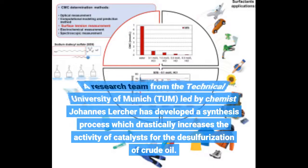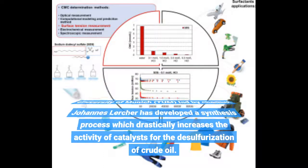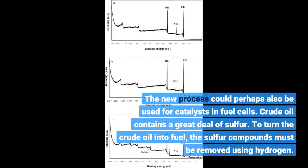A research team from the Technical University of Munich (TUM), led by chemist Johannes Lercher, has developed a synthesis process which drastically increases the activity of catalysts for the desulfurization of crude oil. The new process could perhaps also be used for catalysts in fuel cells.